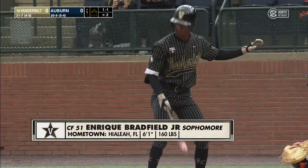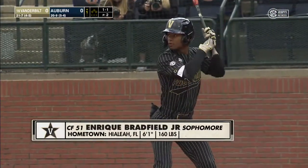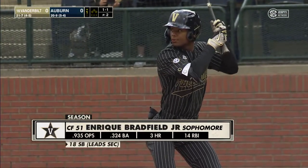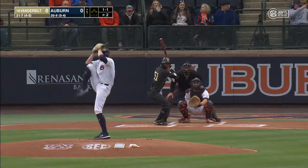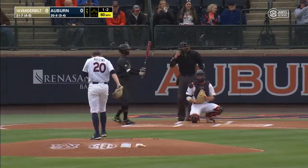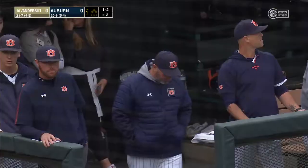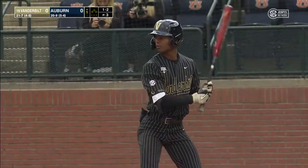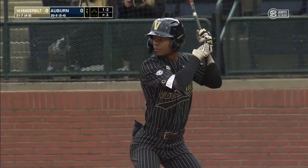One missing off to make it 1 ball and a strike in SEC play. Well, Bradfield's been pretty good too. .325 hitter with 13 hits. And a big hook falls in for a strike. So far working him away to start, and then you see the big breaking ball. Probably try to get Bradfield to chase outside the zone away.